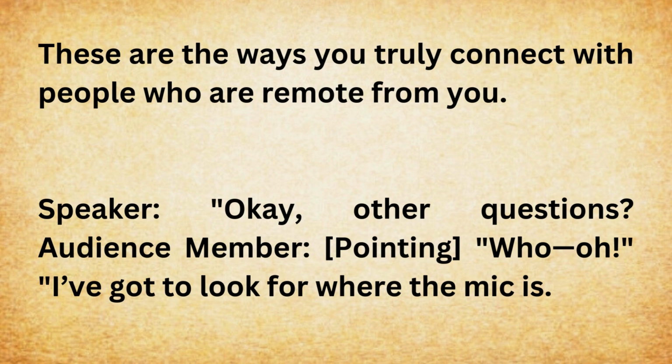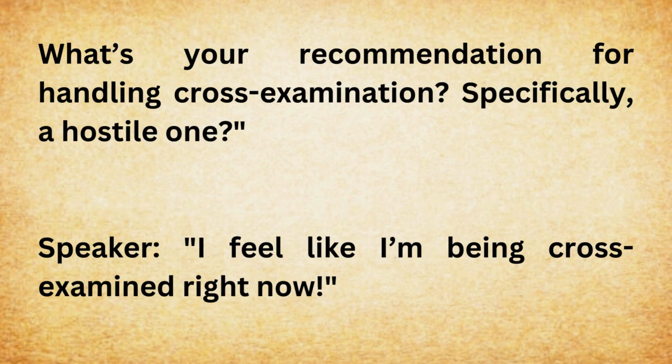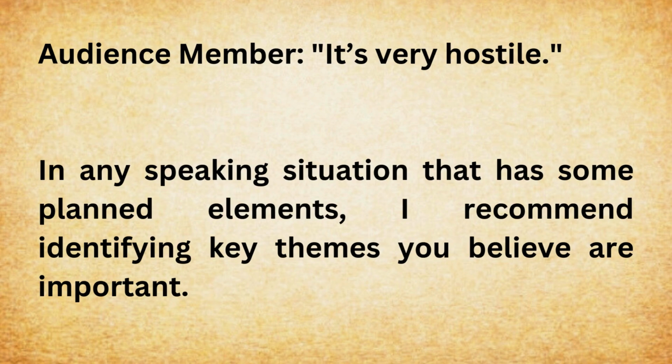Speaker: Okay, other questions? I've got to look for where the mic is. Audience member: This may be similar to the first question. Speaker: Sure. Audience member: But I do a lot of expert witness testimony. What's your recommendation for handling cross-examination, specifically a hostile one? Speaker: I feel like I'm being cross-examined right now. Audience member: It's very hostile.